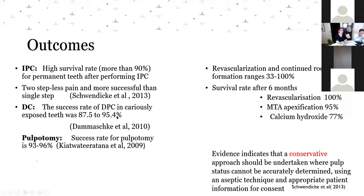Direct cap, similarly, we've got cariously exposed teeth, so 87 to 95%. And pulpotomy, still reasonable, 93 to 96%. Revascularization and continued root formation. Well, when they've looked at the tissues, we know that actually we don't really have revascularization, but we do get continued root formation. Now, it's a wide variation here, but this is because this included studies where calcium hydroxide had been used, and calcium hydroxide typically didn't always attract a good success rate because of lack of sealing ability.